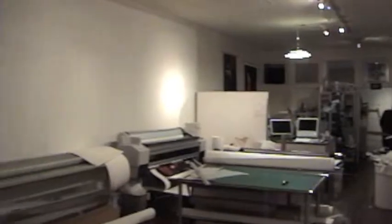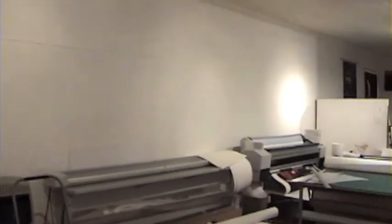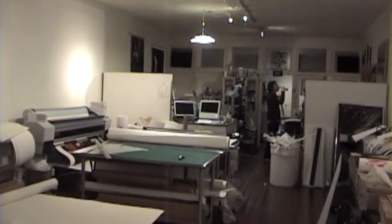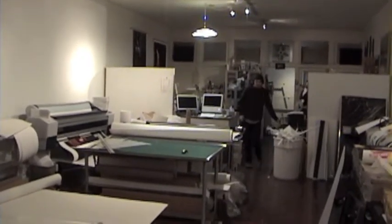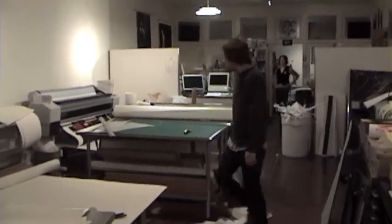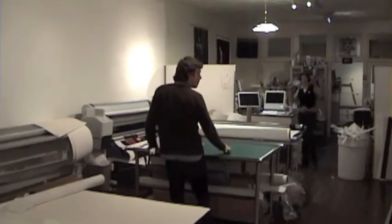So I just want the viewers to take note of this view of the empty trash gallery, because we have a few hours to try and make this one again, ready for the show that we're going to have tomorrow night starting at 6 o'clock. You may well laugh.